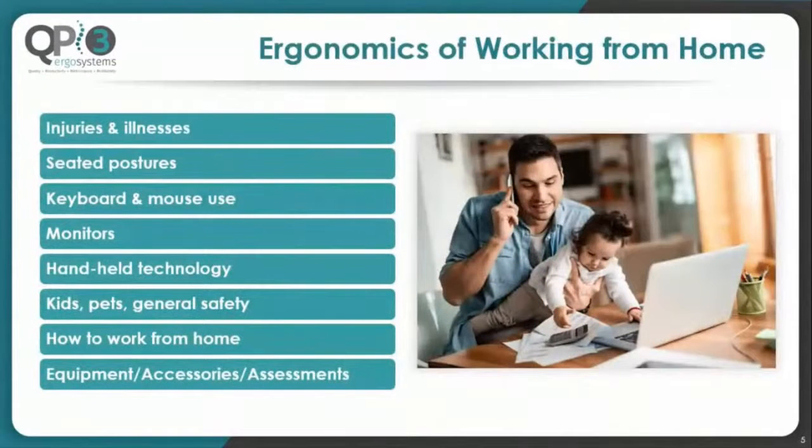So working from home, there are a lot of different things we're going to be discussing. We're going to discuss injuries and illnesses. Those are really important, and they do happen to people who work from home. We'll talk about good seated postures, which is one of the most important things you can do at your work from home workstation. We'll talk about using the keyboard and mouse correctly and not having them positioned too far away, and techniques with using them to protect your body. We'll also talk about monitor use and positioning. We'll also talk about the use of handheld technologies such as smartphones and tablets and e-readers, because those could really affect the body as well.